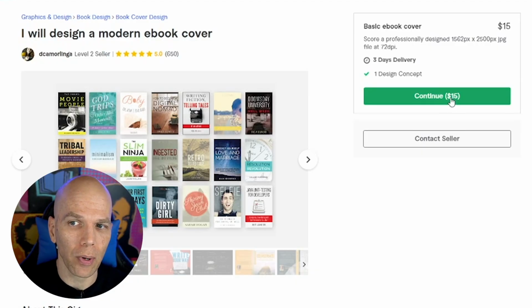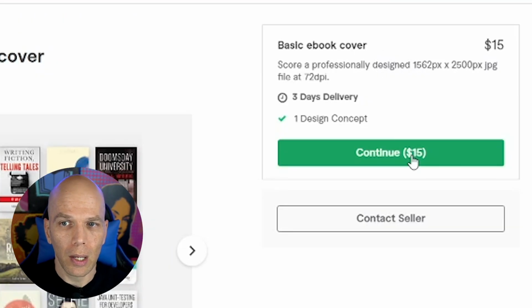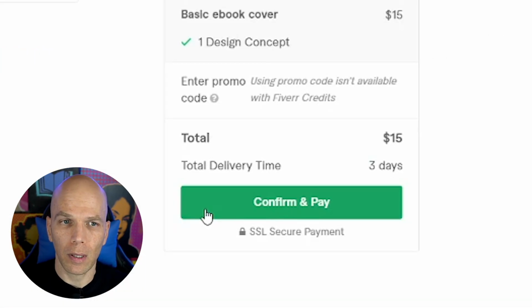She's at a higher price point these days at about $15. You're going to get a professionally designed 1562 pixels by 2500 pixel JPEG at 72 DPI. Not too bad, pretty happy with it. Confirm. Okay, so the next person up is Pro Ebook Covers.